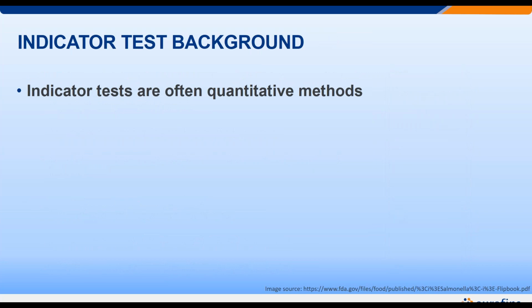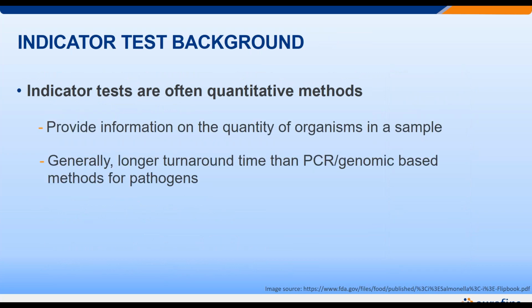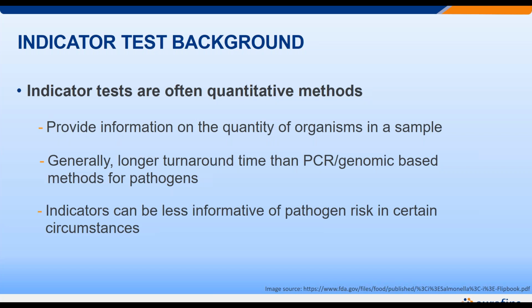Indicator tests are often quantitative tests, so they provide information on the quantity of the organisms in a sample. But if we think back on that red plate with the black colonies growing on it for Salmonella, it generally takes longer to grow out and culture those organisms in a quantitative method than it does if you're looking at a more rapid PCR or genomic-based method, which we'll go over in a couple of slides. Indicators can be, and I'll emphasize can be, less informative of pathogen risk in certain situations.